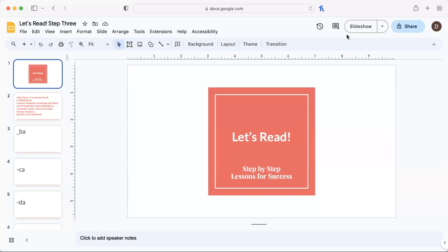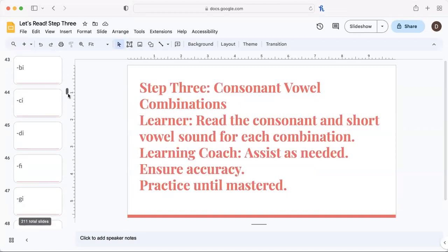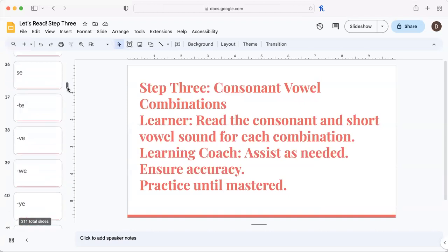This is a long slideshow with various consonant-vowel combinations. So here we go. This is again step 3, consonant vowel combinations. The learner will read the consonant and short vowel sound for each combination on each slide. The learning coach will assist as needed to ensure accuracy and to be practiced to mastery. I will be reading through the slides. Yesterday I did part 1, and today I will be doing part 2.